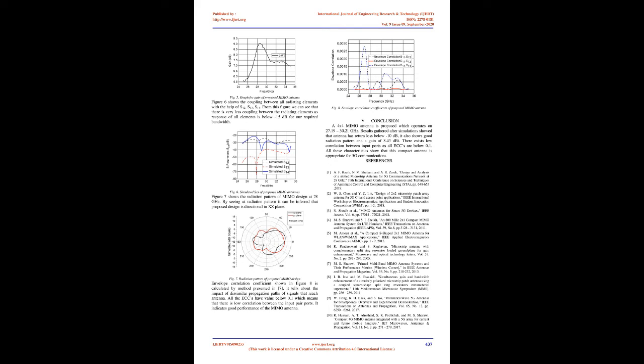2. Antenna design. The prototype is converted into a MIMO antenna in which 4 microstrip patch antennas are designed in a symmetrical manner on the substrate.